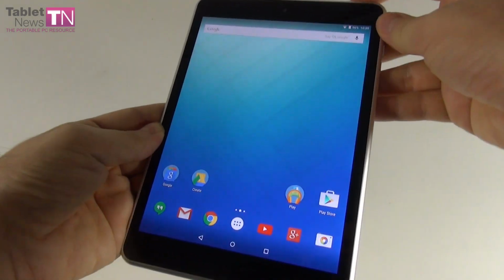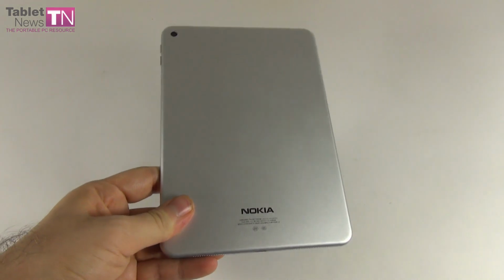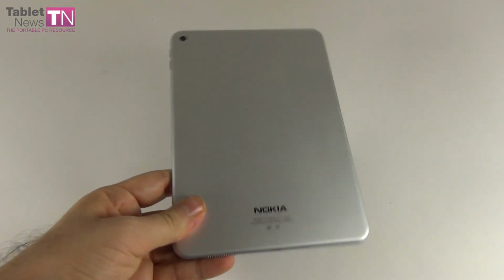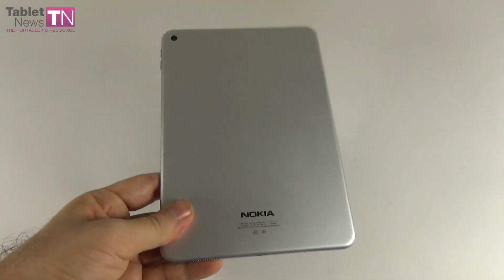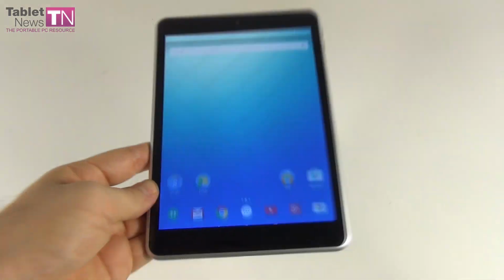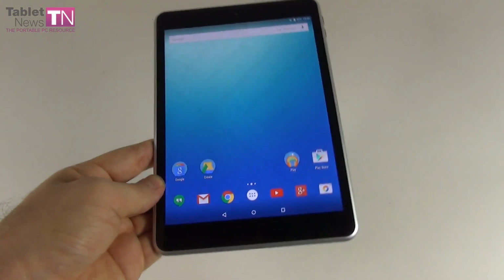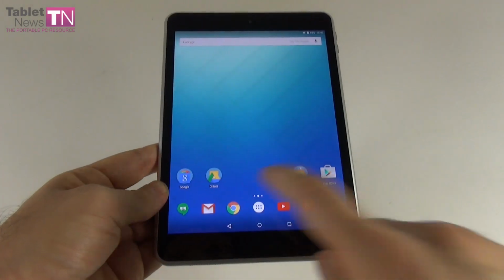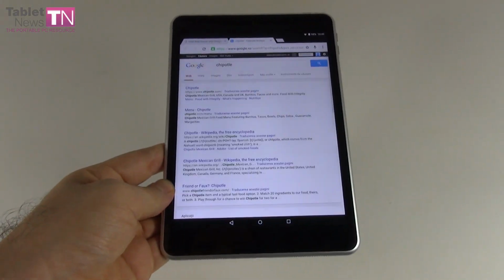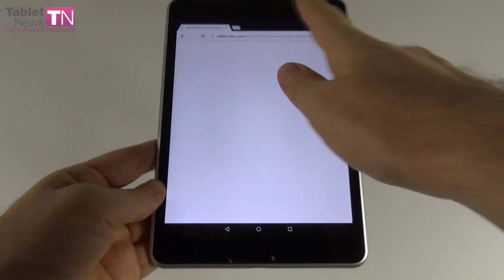So overall, drawing the line, the Nokia N1 is, in my book, better than the Nexus 9, and it's a better balanced Android tablet than that device. It's very simple and intuitive. You pick it up and start using it, no hassle. Obviously, Lollipop tablets are like that, but some of them have bloatware on board. Anyway, well-balanced device, and now it's time for the verdict for this slate. It's an affordable device, I'll give you that much, so let's see the pros and cons.